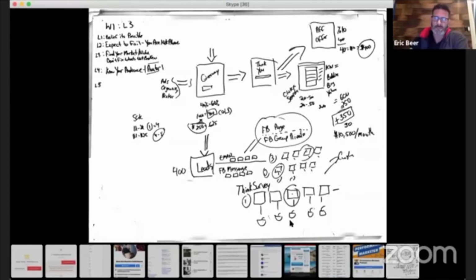This was the little document that we went over yesterday. We talked about the giveaway right here. We talked about the headline. We talked about finding your products. We talked about types of lead magnets.